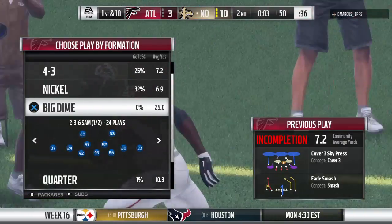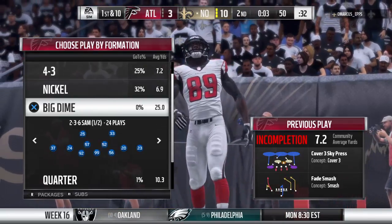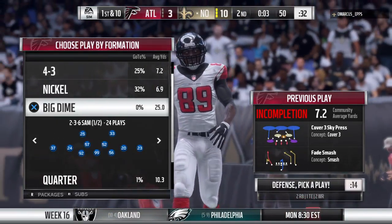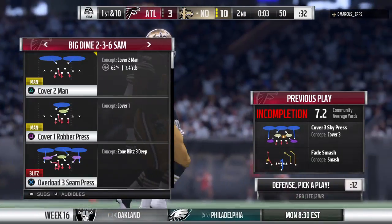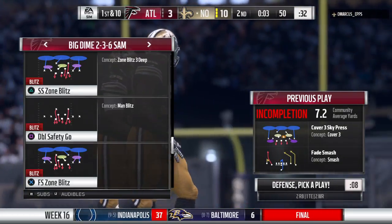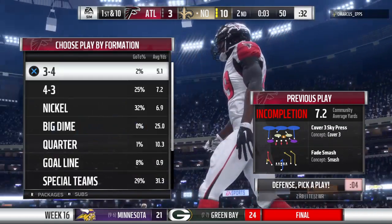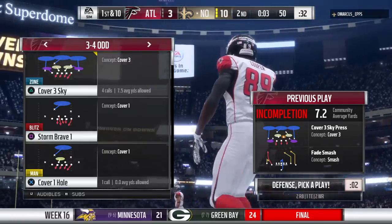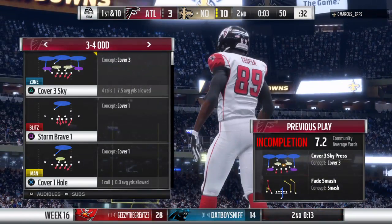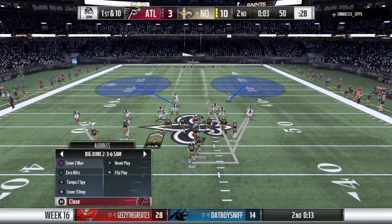A surprising move to go for it. Predictably, at least somewhat predictably, it doesn't pay off. And this defense will take over right at midfield. And they line up now for what will likely be the last play of the first half.